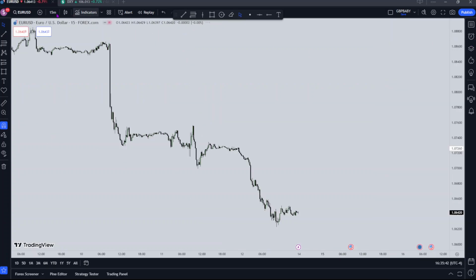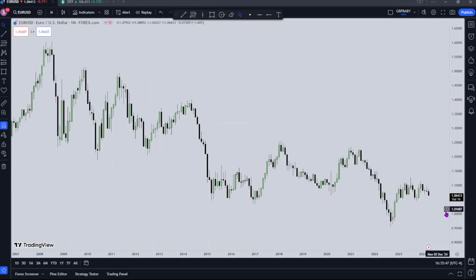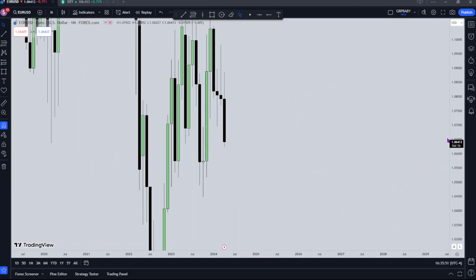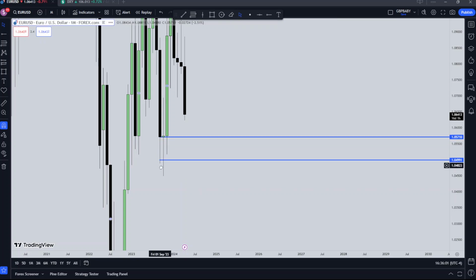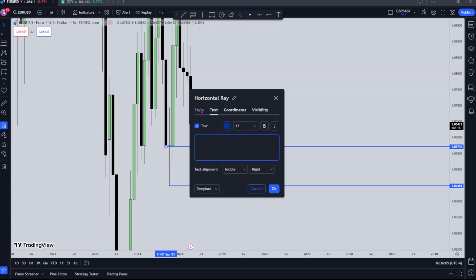Anyway, let's go to Euro USD. We'll start on the monthly here as well. Very heavily down, and similar to dollar, we do have a rejection block level over here, so let's get that marked out as our primary target. And then obviously we have the lows as well, but I doubt we're going to reach those lows anytime soon, if at all. So this is a rejection block level. I'll just write out rejection, monthly rejection.